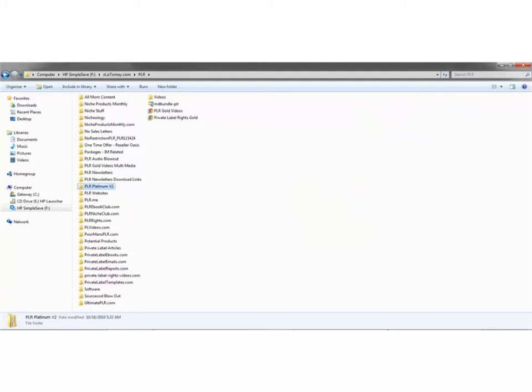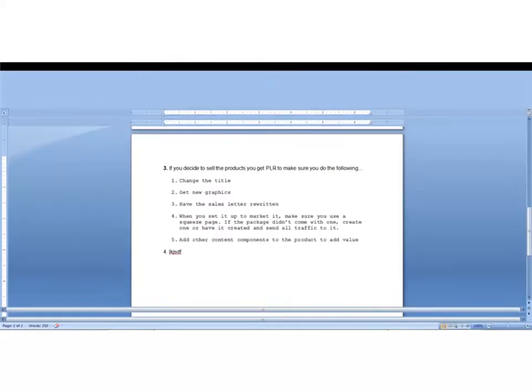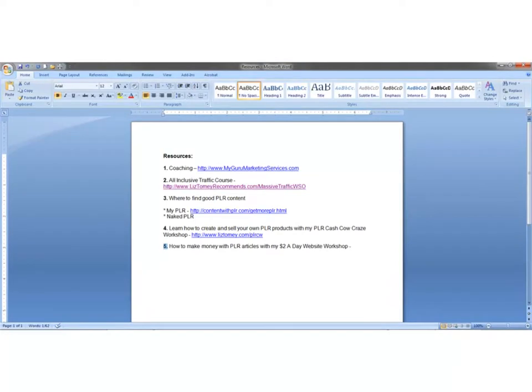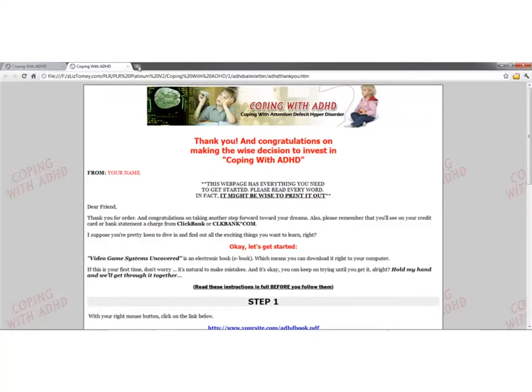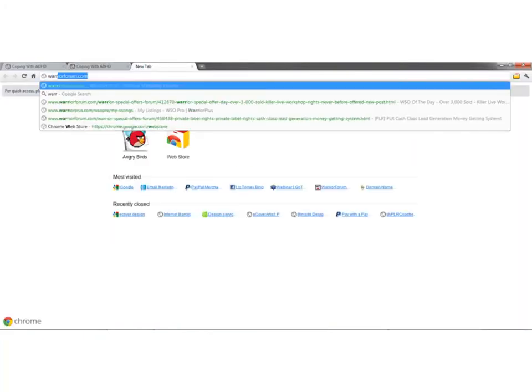So once you get everything created that you want in your product, then that's when you're going to want to go and get the sales letter rewritten with all the new stuff that you'll be putting into it, okay? Like I said, you can do that over at guru.com. I know the Warrior Forum also has a place. They also have copywriters in there.